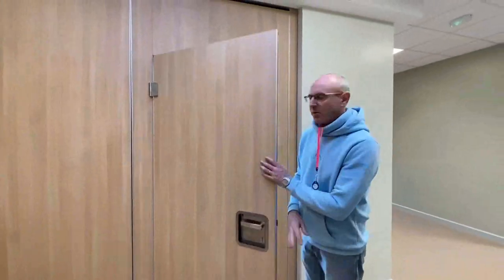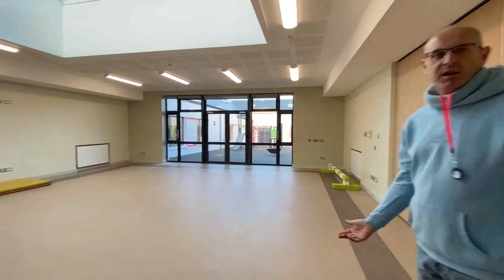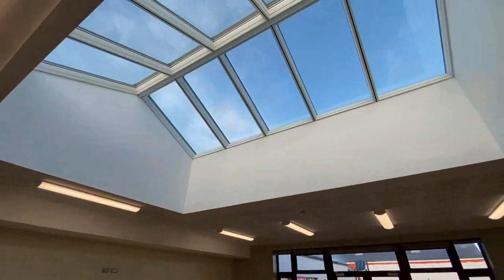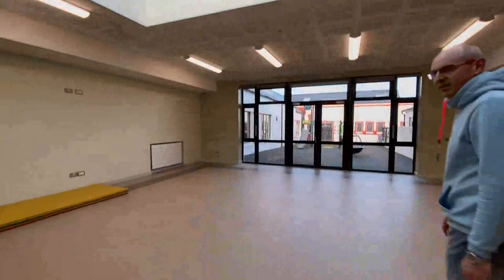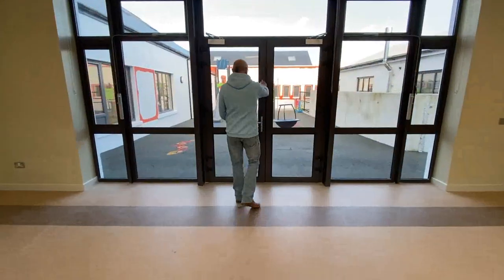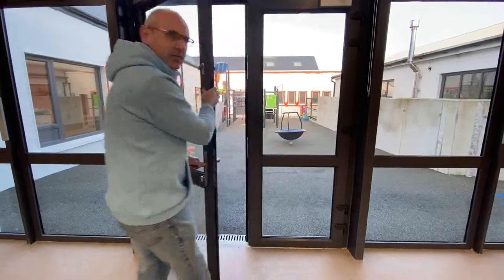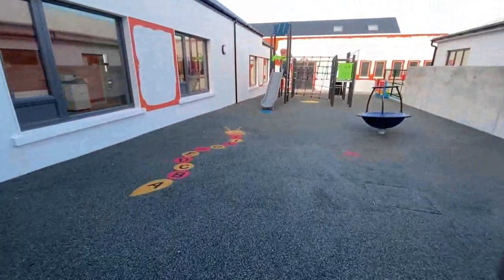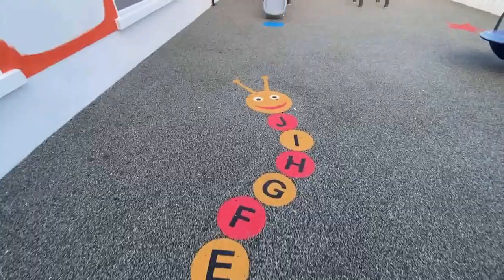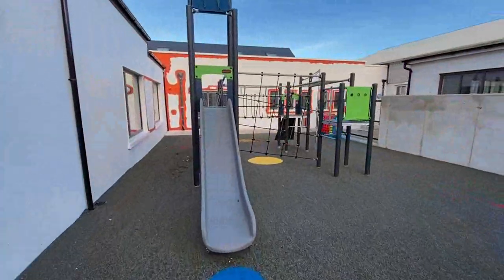Passing it in, we have a multi-purpose room. So they can use this for PE or for playing games or any activities they want to do on a group basis in beautiful lighting. And this opens up then onto their playground. Okay, so we have the lovely soft wall finish, so a child won't be hurt. And a beautiful climbing frame and spinning carousel.